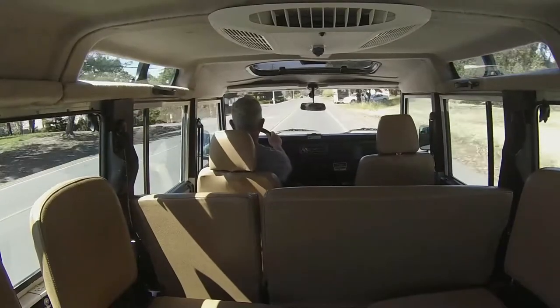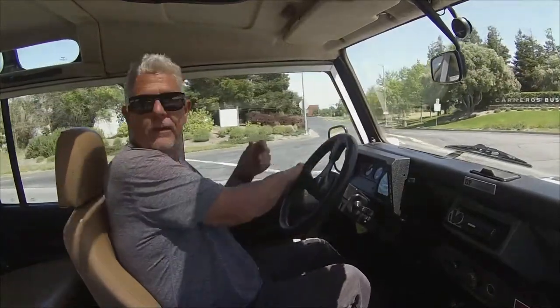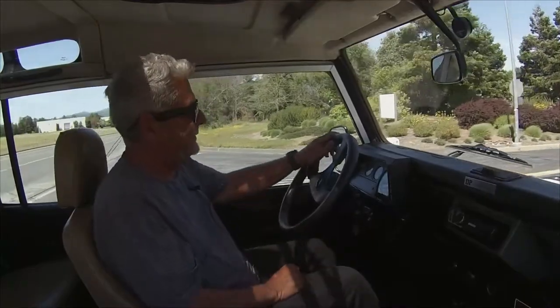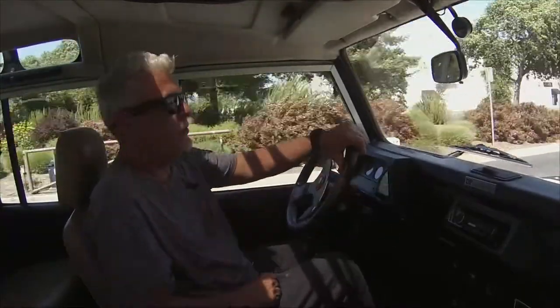Everything seems to be working very nicely in it. And it's definitely very large. You can put 4, 5, 6, 7, 8, 9 people in here. And it does have seat belts all the way back in the rear too, which is good.